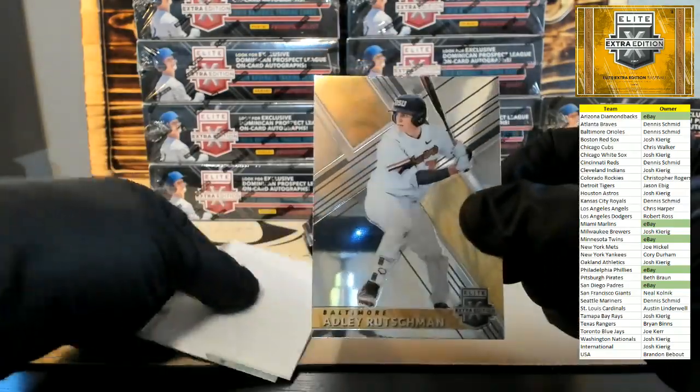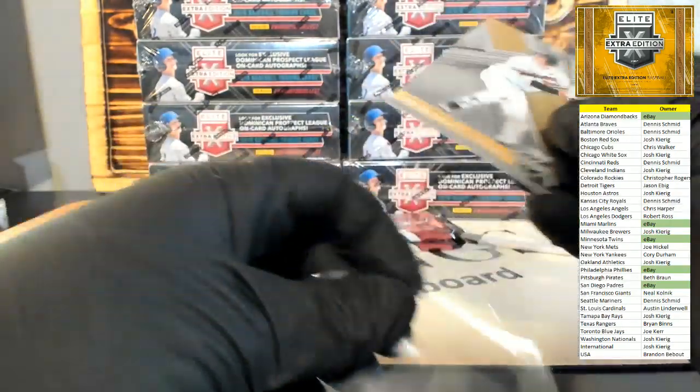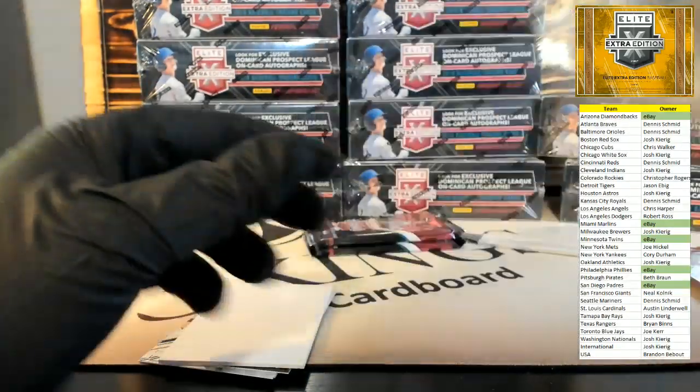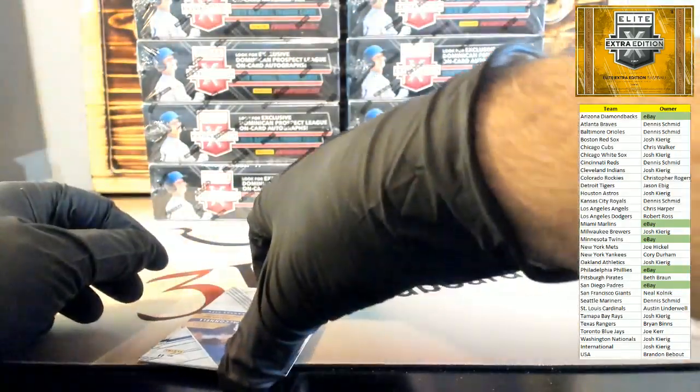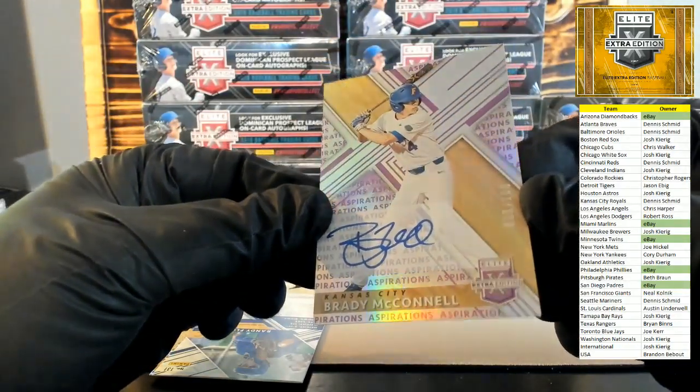It's an Adley Rutschman, Opticrome, Orioles. Who had the Orioles? Dennis. Good old filler. Brady McConnell, Royals, numbered to 100.